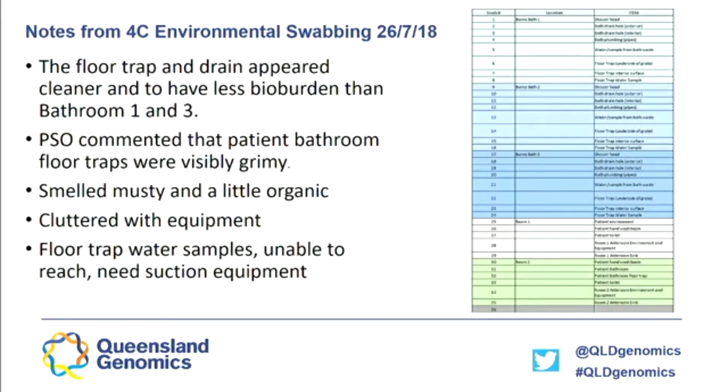In those ante-rooms, it smelt a little bit musty and a little bit organic, so we thought maybe there's something there. And they were cluttered with equipment, as you said, Desley. And when we went to collect the water sample from the floor trap, it's actually a really long way down to the water seal, and I didn't fancy putting my arm down, so we decided that we needed to get some good old-fashioned suction equipment. So that's what we did, we suctioned up and got lovely water samples.